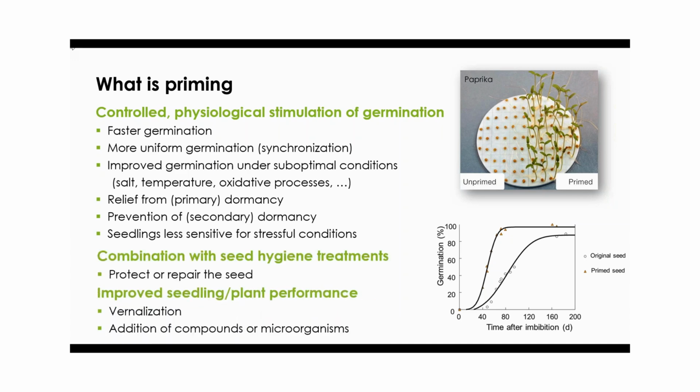There are various priming effects such as repairing membrane and DNA, vernalization, etc. However, today I'd like to focus on the effect of priming to improve the germination speed, uniformity, and germination at a suboptimal condition.